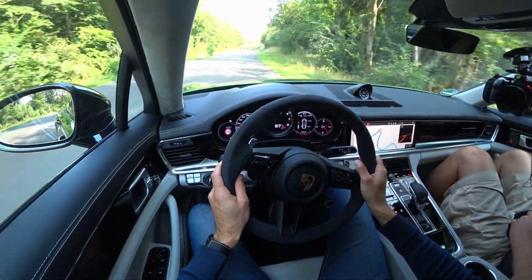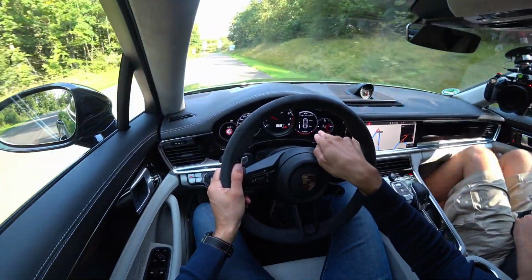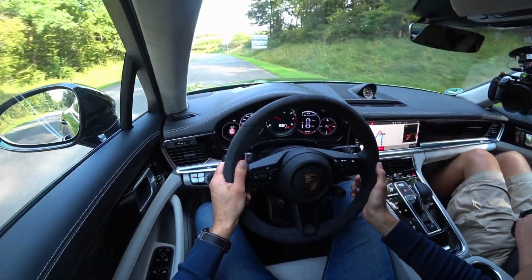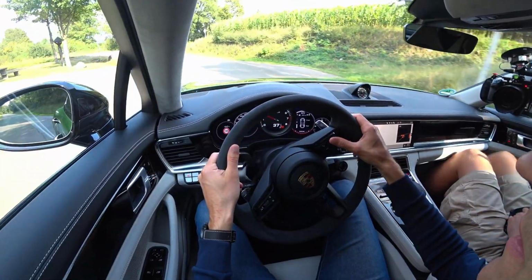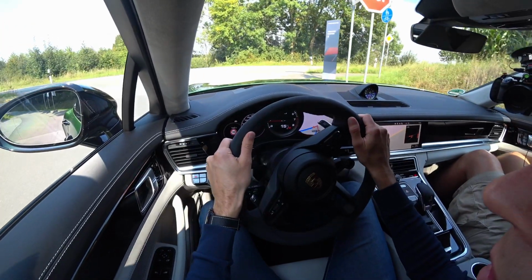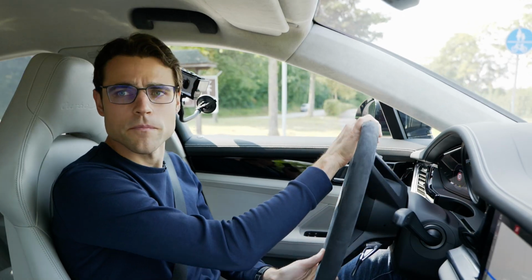And usually in front of the next intersection, it should also switch in this gauge. Let's see if it does that now. Usually it does, but probably there's an option in the infotainment system where I can disable that. So in this case, it doesn't do it. I'm pretty sure it usually did that. So you can switch it around.